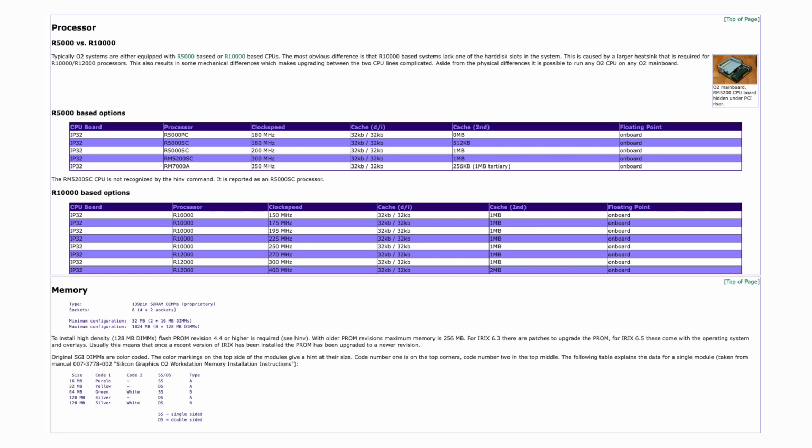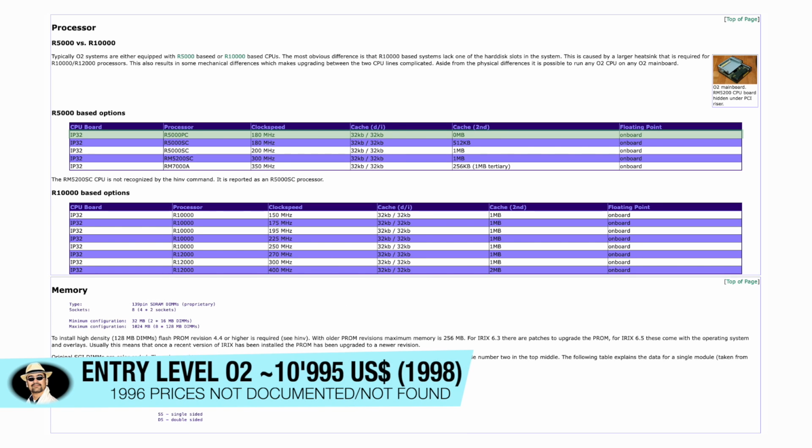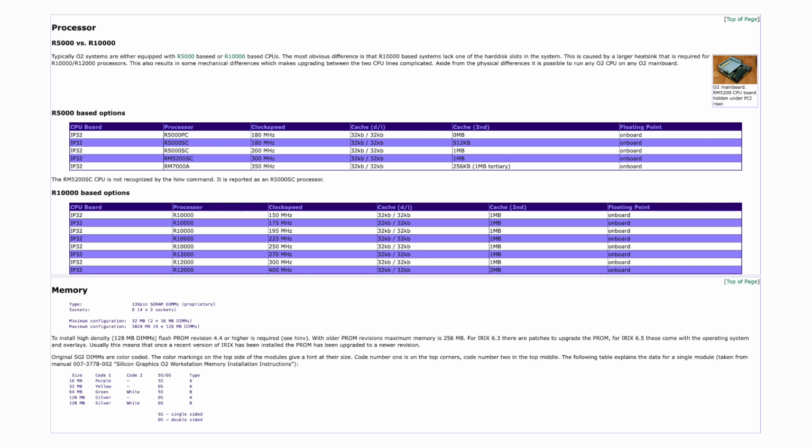So one can definitely say that I have the cheapest entry-level CPU at hand, which was probably only there for a competitive entry-level price point, hoping that customers would actually go for the pricier CPU option. I expect to really see a difference once I plug in the higher spec 200 MHz CPU to my O2. But to compare, I need to do some benchmarks.